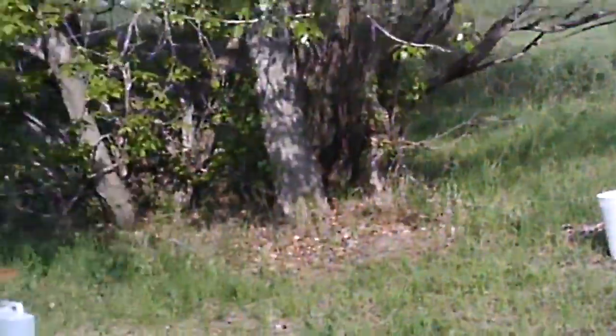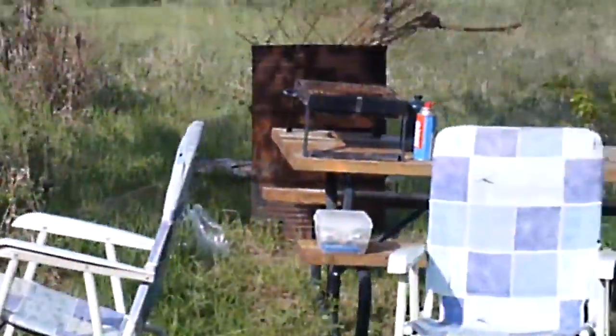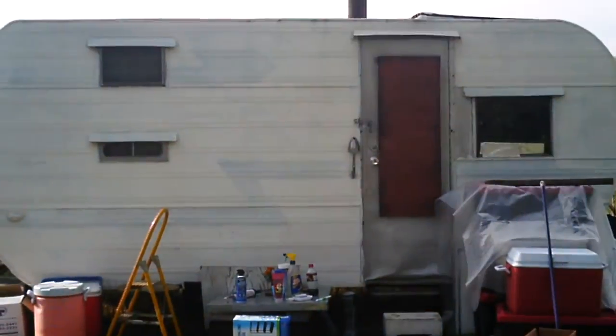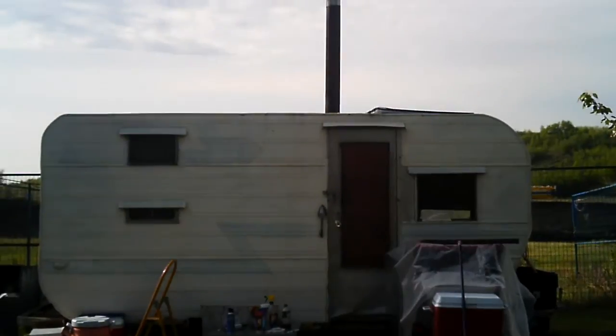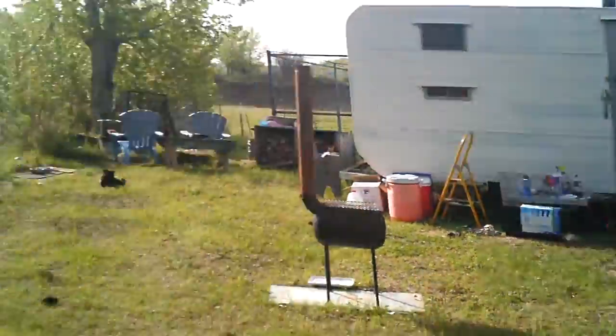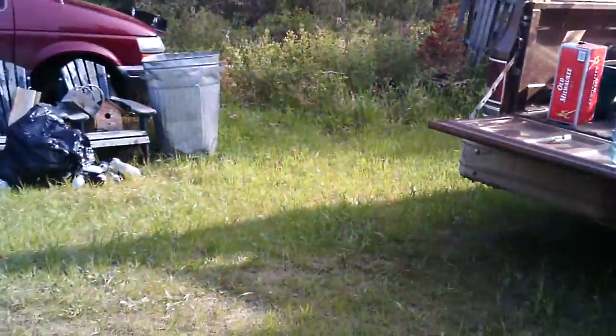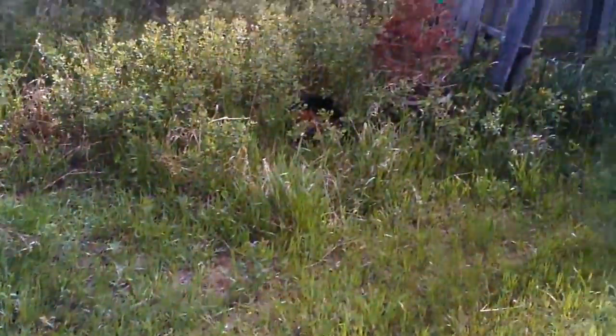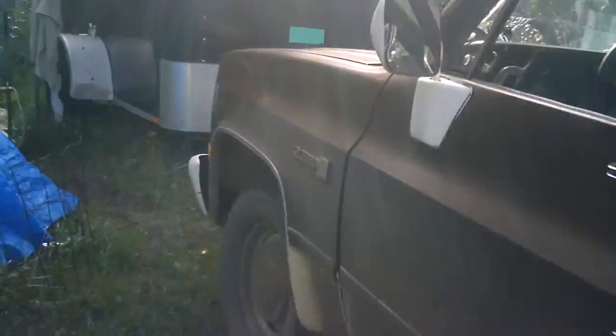Get a front shot. Wood-burning stove in it. And then boiling my water for the shower. Oh, got my wood box. Box on there, my truck.